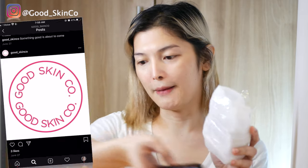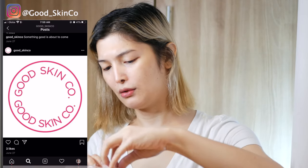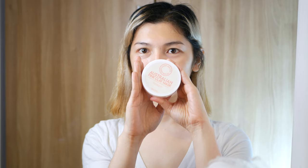Here. So let ako nisha abrihan. Nabihan yung pagkatak sa siloy. Ikaw nagpak-pak ang si siloy. Okay, finally, naabrihanin ako siya. So, ang iyang gipada sa kwa is the Good Skin Co. Australian Pink Clay Mask. So, Manisha.